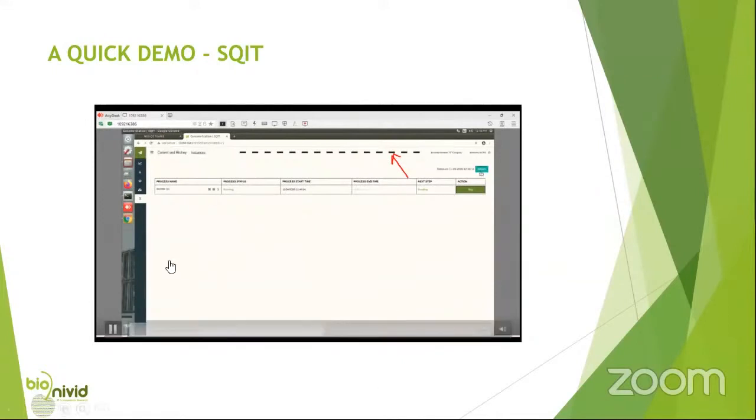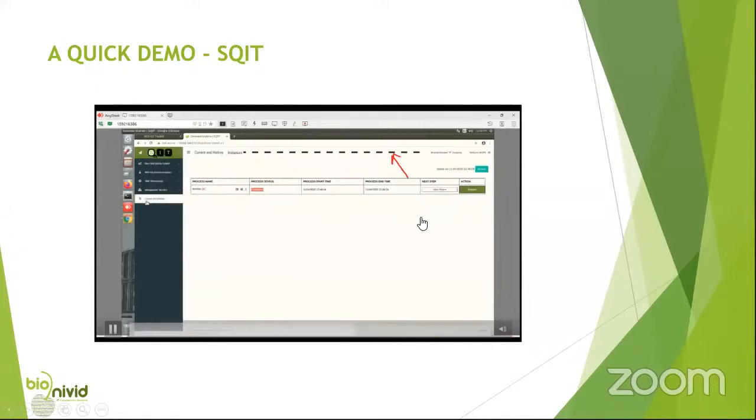So as you can see here, the analysis, if you go to the current instances window, you can keep track of your project, the start time, the end time, what is the status, whether it is in process or it is complete. As is being shown here in the demo, once it is complete, you can click on the next step and you can directly go for report generation as well.